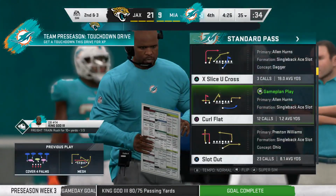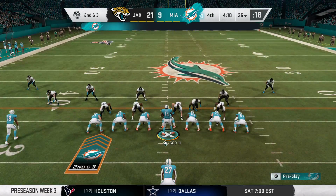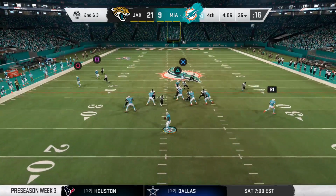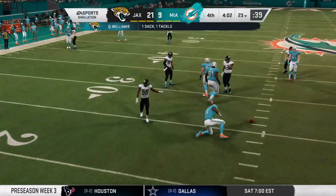At this stage, this drive's got to be touchdown or bust because you need 2 of them. And if I'm the offensive play caller, I'm not just looking at my dagger plays downfield. I'm looking at some of my specials, something that can fool them and give you a big play. Nowhere to escape, and he goes down.